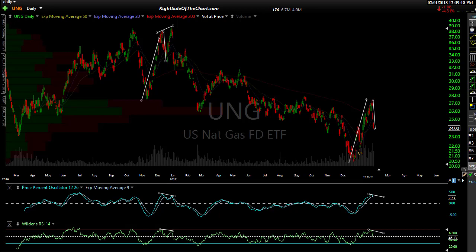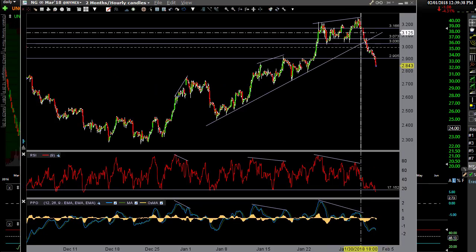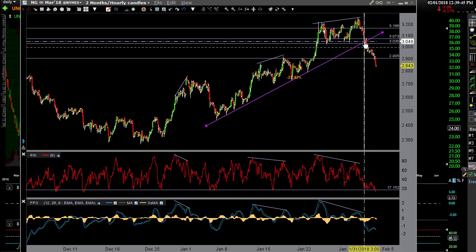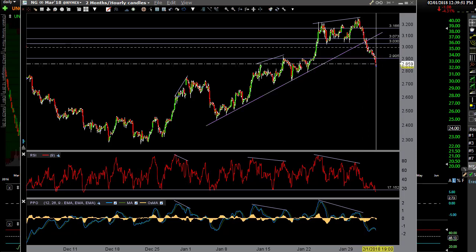So here it is. Natural gas has just plummeted. I did a video this morning, showed the 60-minute chart, the breakdown of the rising wedge with the divergent high. That's right here. So in the trading room yesterday, I believe, we were right up here at the divergent high. Posted that, showed a move down here. There was some support down there, and most importantly this trend line. Well, the trend line just got smashed through like it wasn't even there.